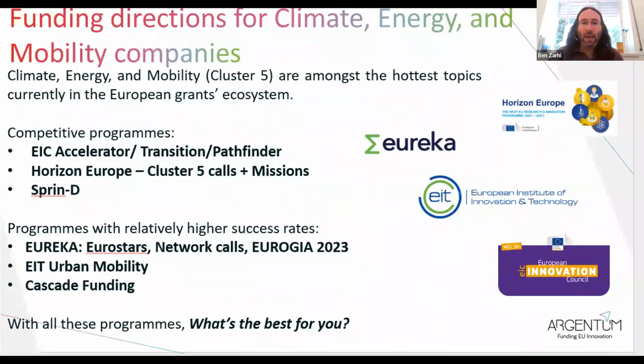So Cluster 5 is a very broad and a very hot topic in the EU at the moment. Within the European grant system, specifically within Horizon Europe and the EIC, what we're noticing the last couple of years is that Cluster 5 themes, especially in climate and energy on the one hand and on mobility on the other, even though they are interconnected, are gaining traction and gaining more of a prominent place in Europe. And that's very good news for you as Cluster 5 companies.